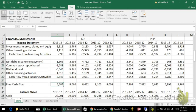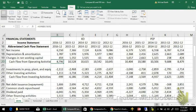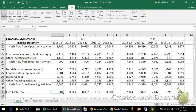The free cash flow is calculated by taking cash flow from operating activities and then subtracting the amount of cash they have to invest in property, plant, and equipment. And that's one of those common abbreviated measures of free cash flow you see out in the real world. And you can see Coca-Cola is about 8 billion, 8 billion, 8 billion, 8 billion, dropped down to 7 billion. And Pepsi's is actually fairly close but getting larger.